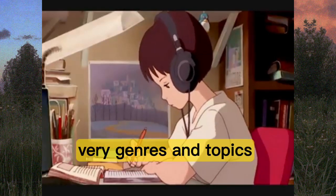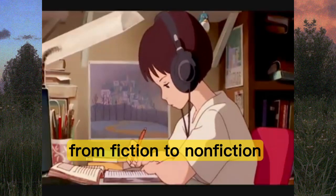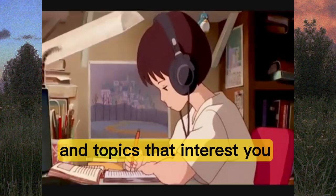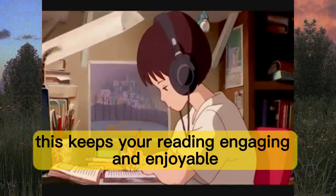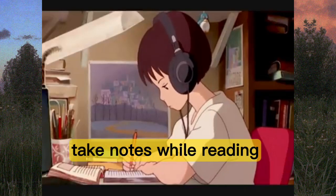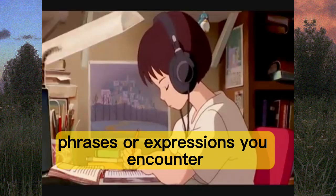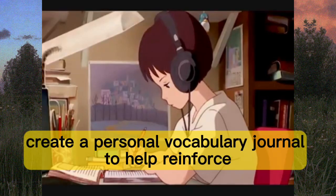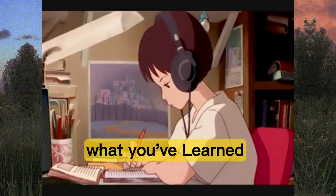Vary genres and topics. Diversify your reading by exploring various genres, from fiction to nonfiction, and topics that interest you. This keeps your reading engaging and enjoyable. Take notes. While reading, jot down new words, phrases, or expressions you encounter. Create a personal vocabulary journal to help reinforce what you've learned.